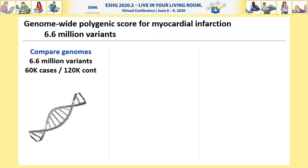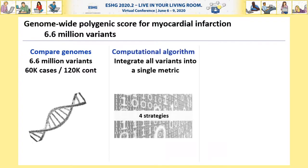We first started with the results from a previously published genome-wide association study, in which each row is a variant, any of 6.6 million variants, and there's a column for the effect size. Was it more common in any of 60,000 cases or more common in the controls? Some variants increased risk and others decreased risk, but on average, the vast majority had a very modest effect on risk for myocardial infarction. We then sought to turn this list into a single number that would reflect inherited susceptibility.